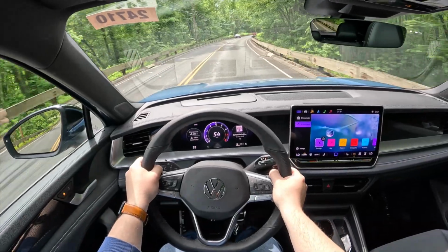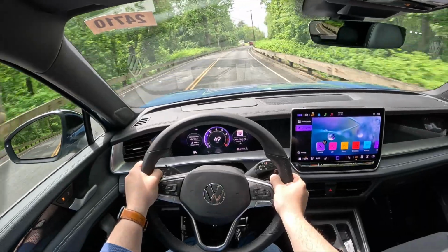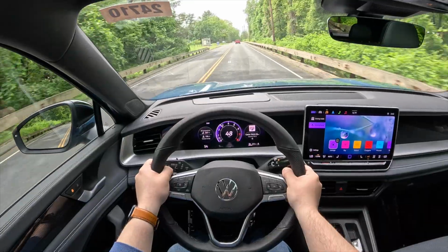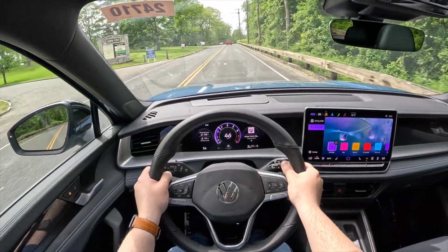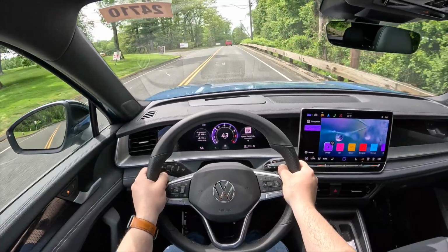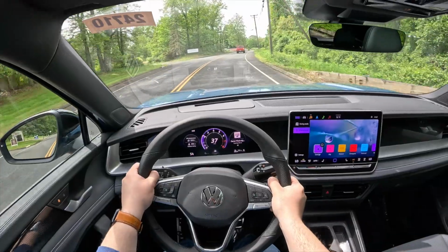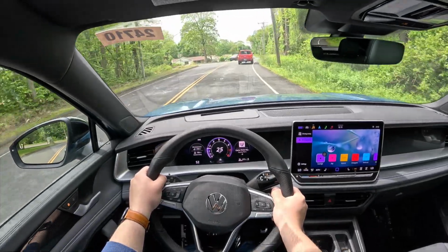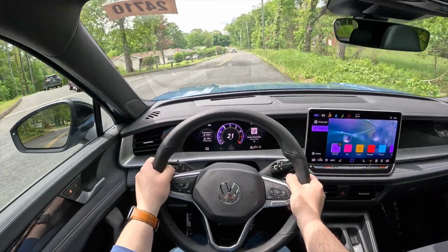So yeah, one of the complaints from some people was a little bit lackluster acceleration from the previous generation Tiguan. This new one does have a little bit more power and torque, so that seems to have been fixed. We'll drive it around a little bit more here to see what it feels like. But this one has 201 horsepower and 221 pound-feet of torque. So in theory, that should be plenty of power for a vehicle this size.